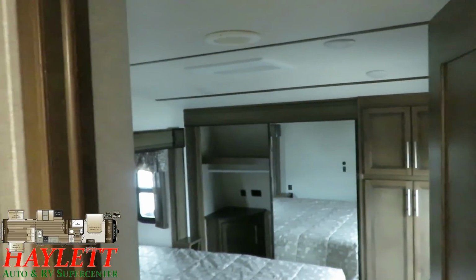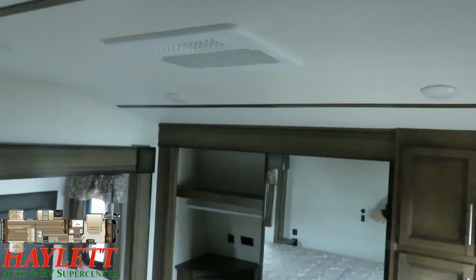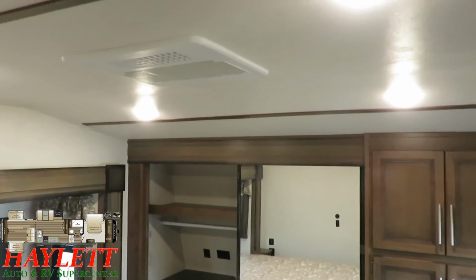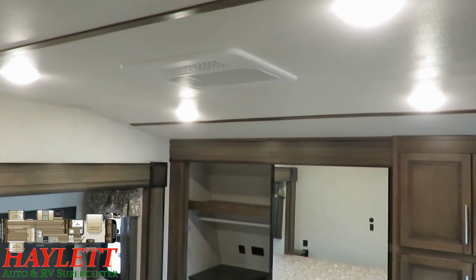Now, as we come up here into the bedroom, you notice that these lights are not on. What's kind of cool is, even though in Command you can operate all of these lights by zone from the phone, so if you want to, you can turn your bedroom lights on or off just from your phone, they still give you a switch up here in the bedroom.